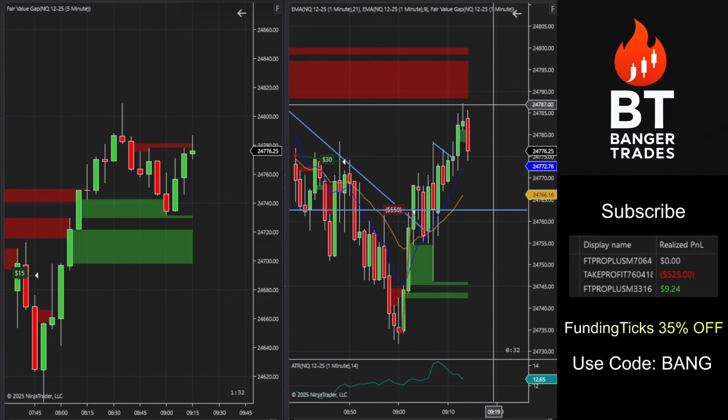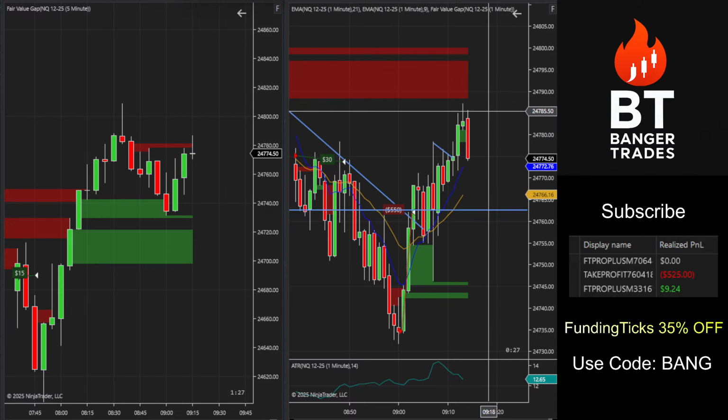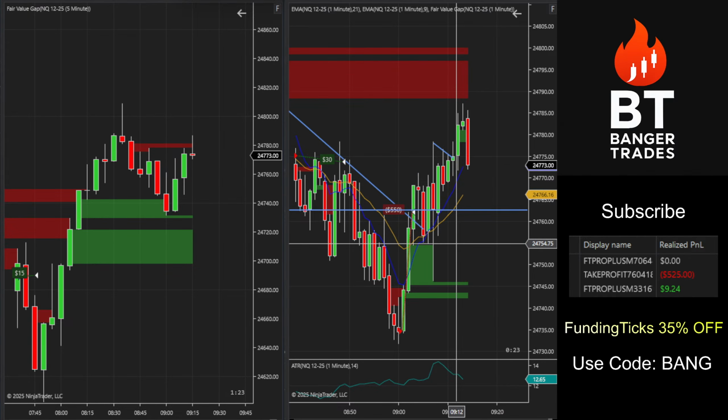Looks like it is kind of holding. It almost got to 788, but not quite. But it is kind of holding and selling back down, pulling back to that 9 EMA.